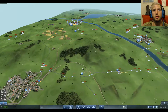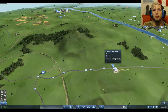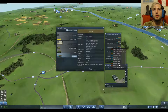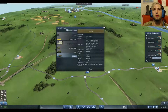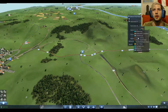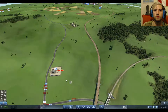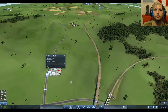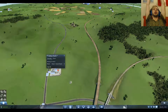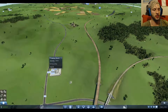And then we'll go over to this one, which I don't have, which is over here. And buy road vehicles. Five. And we want this one to be from there to there. Alright, well that's cool. All that plastic is gone.